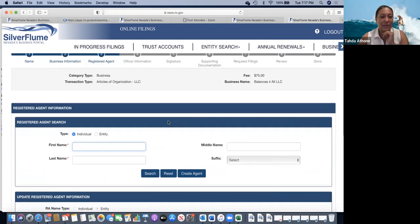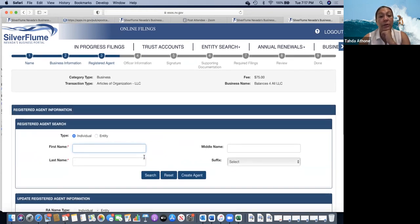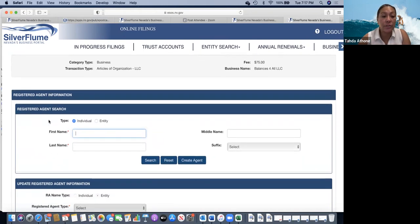Okay. Individual name. So here we are at the registered agent page, step 3 in the process. And the registered agent, you may have been hearing it called either that or statutory agent. This agent is the person who's going to receive notice for the organization. They're going to be the ones who receive mail from different people, but also if there are any court cases, or if the Arizona or Nevada Secretary of State is trying to get a hold of anybody, it's going to come here and notify this person on behalf of the organization.